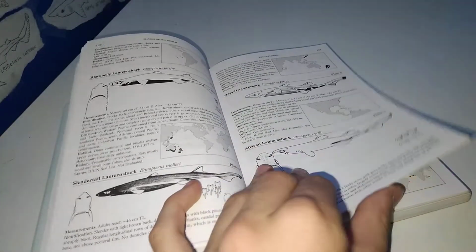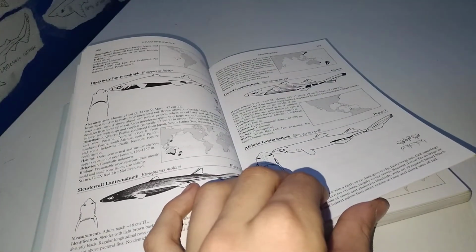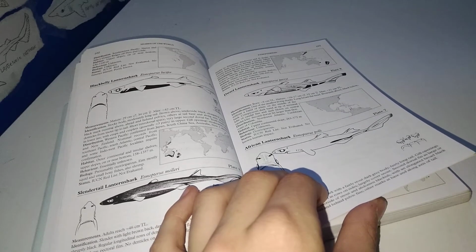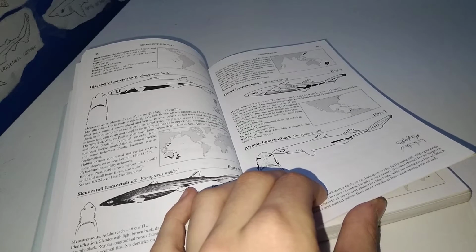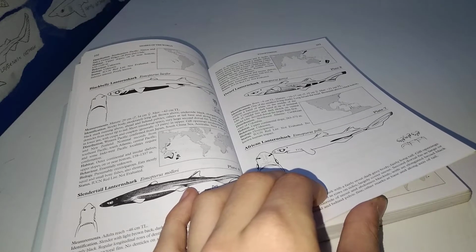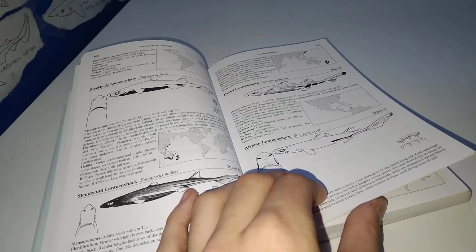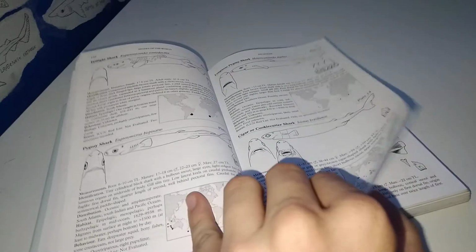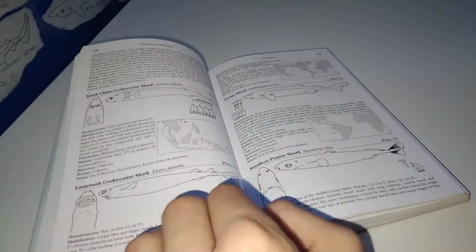Yeah, here. The dwarf lantern shark, when they're born, they're 6 centimeters. And when they're mature, they're 16 to 17 centimeters. When they're males, they're 19 centimeters. I'm pretty sure both males and females, because it says that. And their max is 21 centimeters. Can you say that that isn't small? Because that is really small.